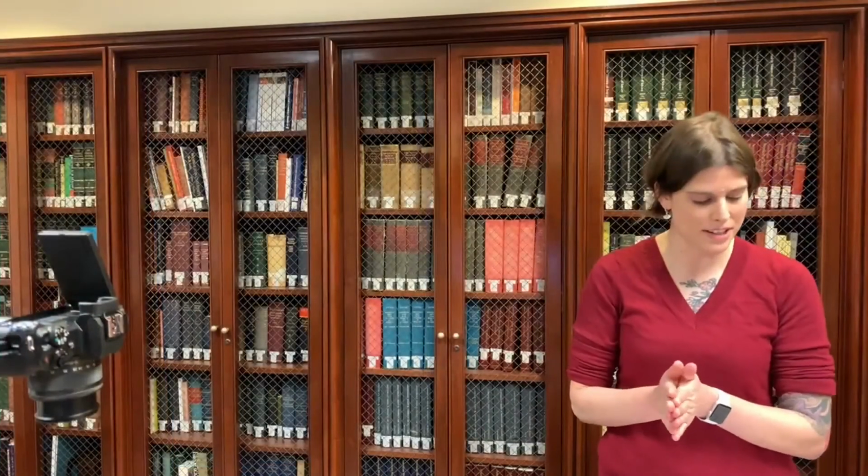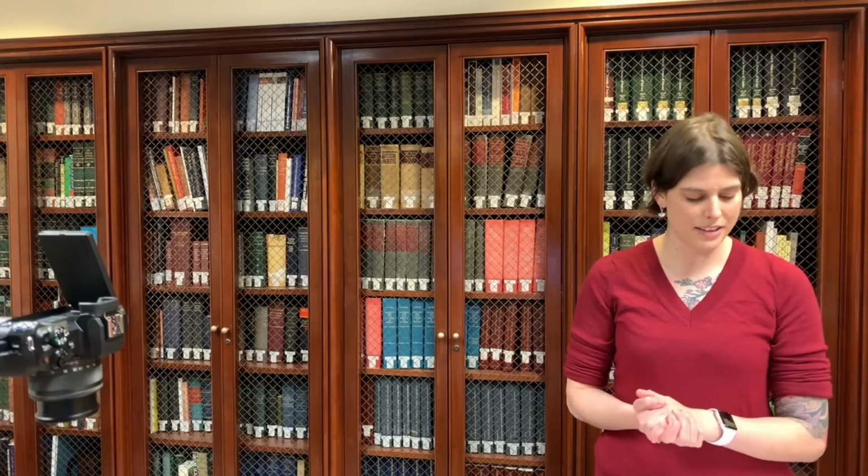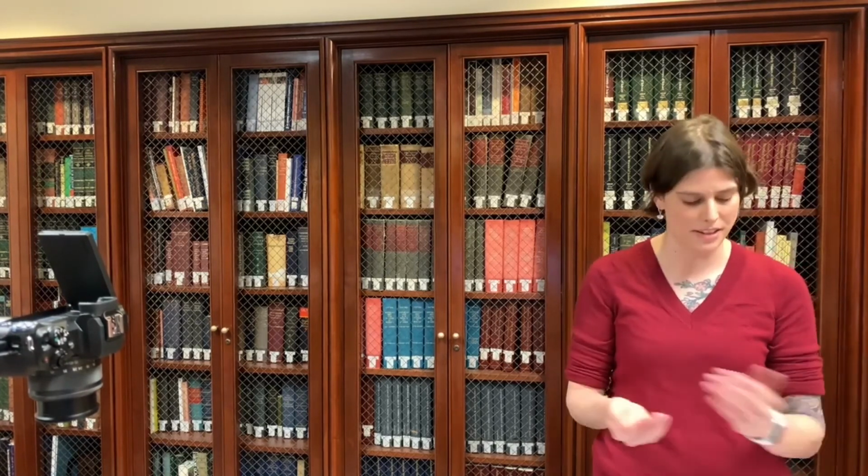And so, like I said, this is basically an ongoing process. It's not something you can just fix overnight, but the goal is that you start with these steps and hopefully lay the groundwork that will let our collections reflect a global history of medicine rather than just the Western tradition. And so that's what I've got for you guys.